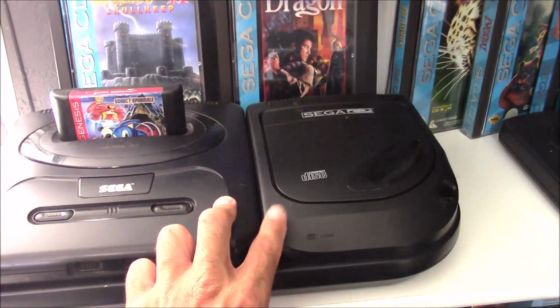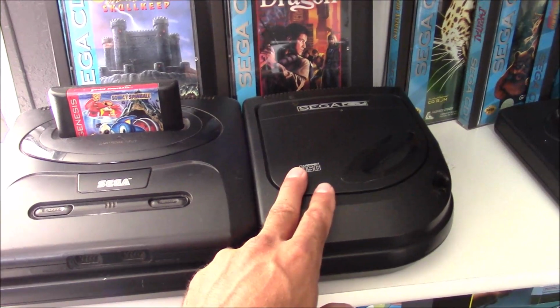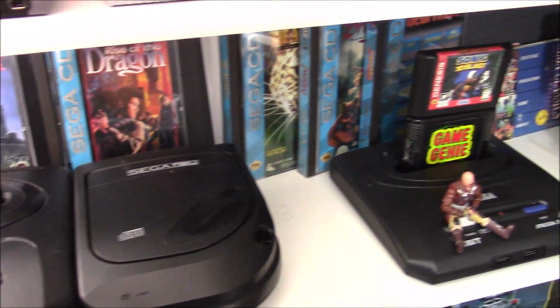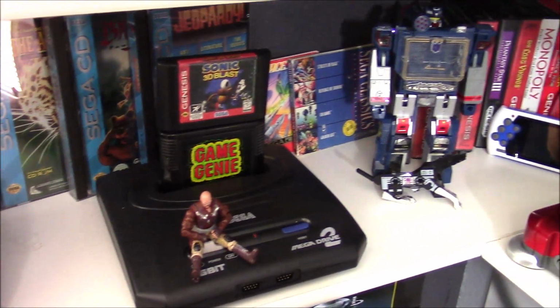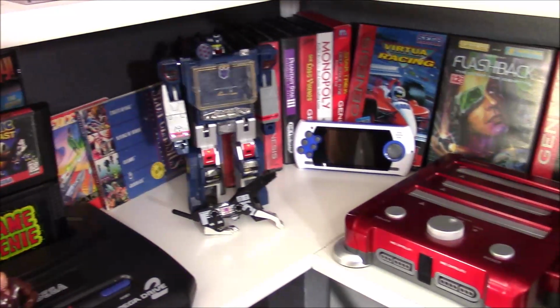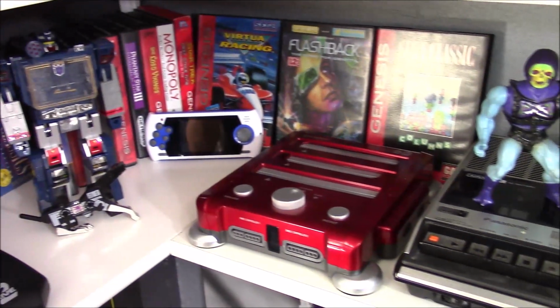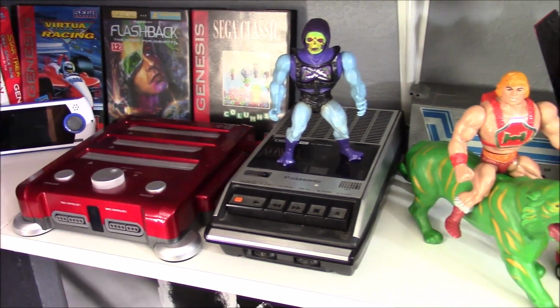And here's my Sega CD. I just picked this up on eBay for 40 bucks as is, and unfortunately it doesn't work, but I will be doing a repair video on this on how to fix it here in the near future. Here's a look at my Sega Megadrive Model 2 that's actually been modded with a Sega Genesis Flashback HD inside of it. And there's a look at Retron 3 that plays 3 different systems. You can play Super Nintendo, Sega Genesis, and Nintendo.